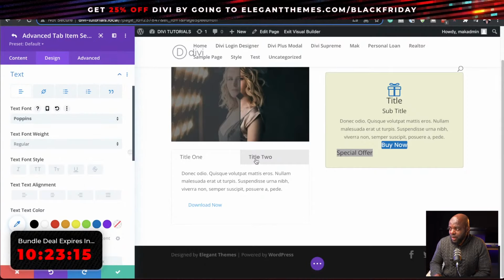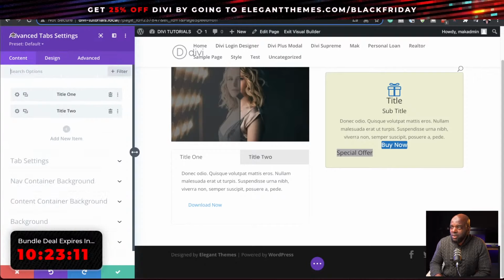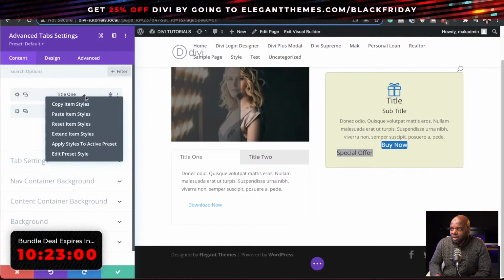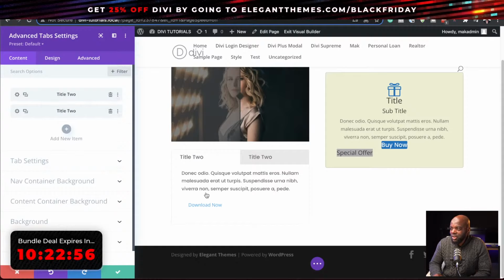So this is for title 2, by the way. Right now we're on title 1. That is why it is not showing. So you would go in and add all your adjustments. And if you have any settings, you can copy your styles from here, paste them on the second one, like that, and you can see it's just updated just like that.